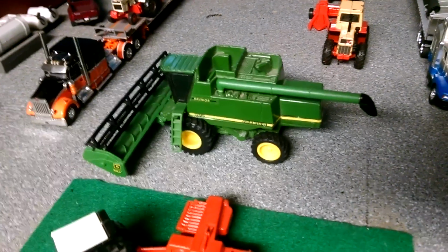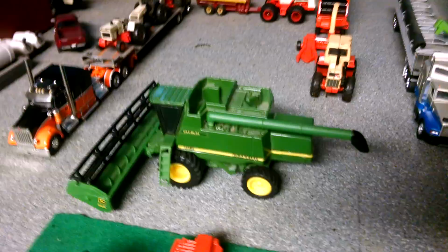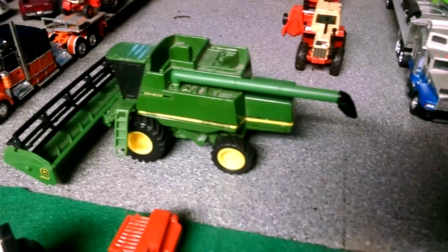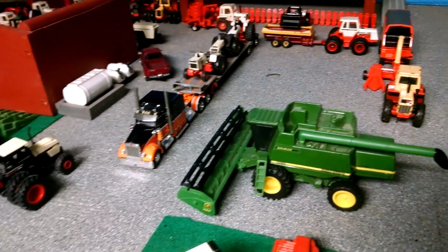Some of the Case stuff is gone, so we're back to the green combines. The one I had before was a 9400 that I customized for myself. I'm working on this one too. I put different rims and tires on the front and rear, a longer auger, and a 30-foot grain head. Got an 8-row corn head still. Just simple does it here.